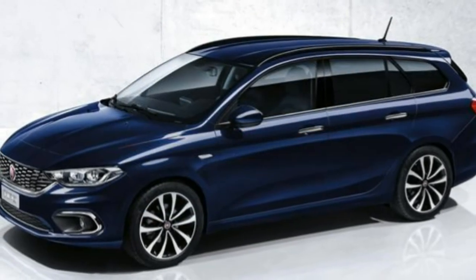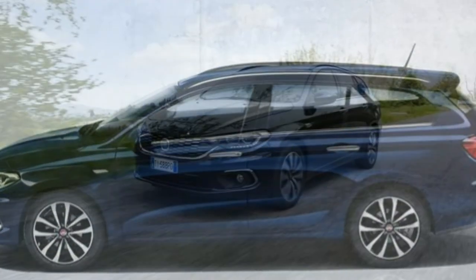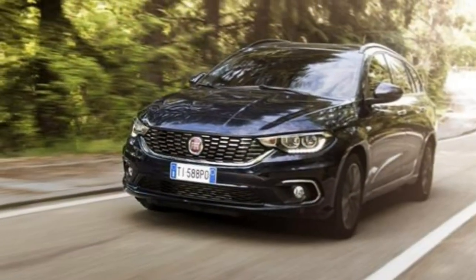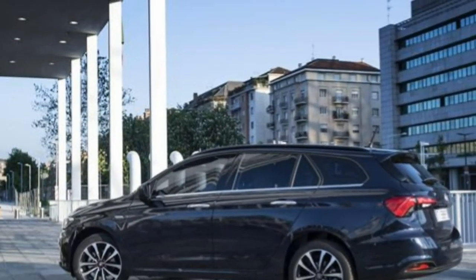The firm has fitted the Tipo with variable rate dampers, which should mean that they adapt depending upon speed and road conditions, but in reality it feels a bit too soft and wallowy over rutted and undulating surfaces, making the car unsettled. On billiard table smooth motorways, which are more likely to be the Tipo station wagon's stomping ground, it is fine, proving to be a capable cruiser.